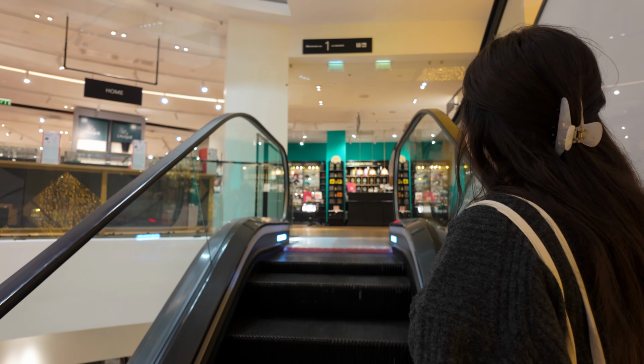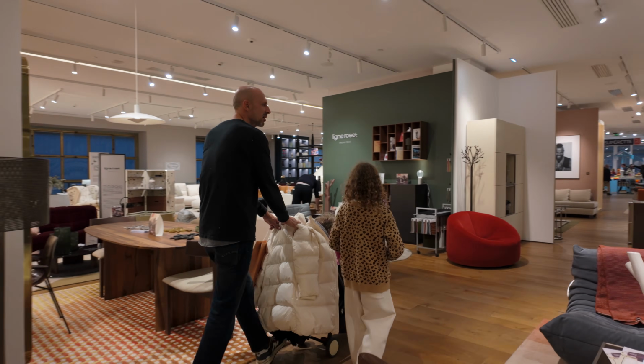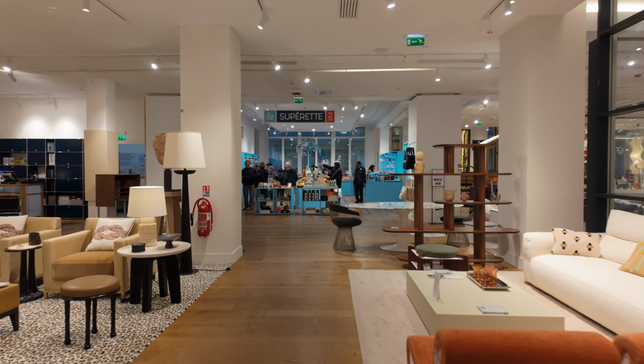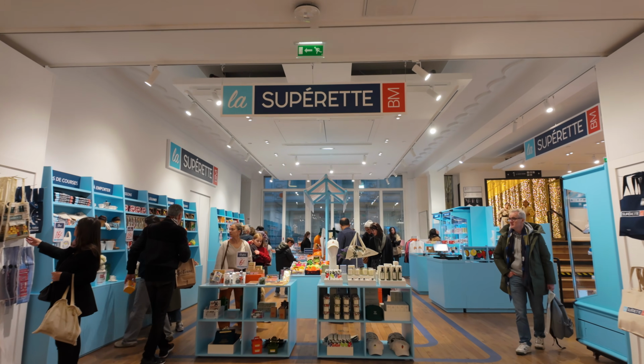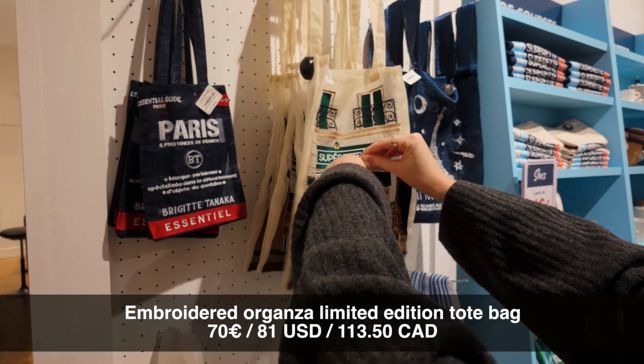Now, if you take the escalators up to the first floor, you'll run into one of the hidden gems of the Bon Marché called La Supérette, which is a small shop that mimics a little grocery store and is filled with food and snack-like accessories, toys, and other household items.